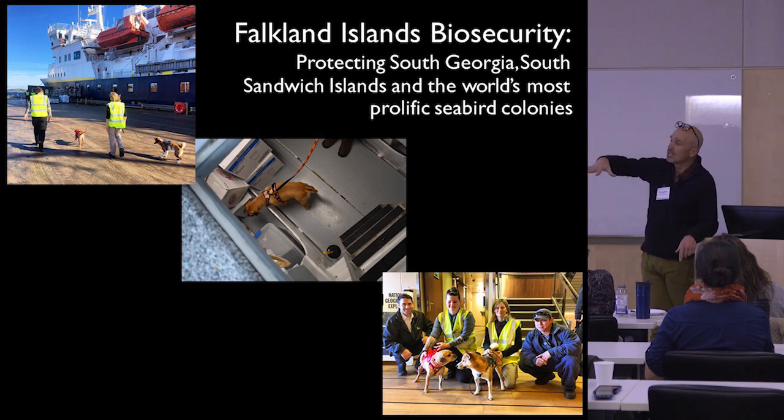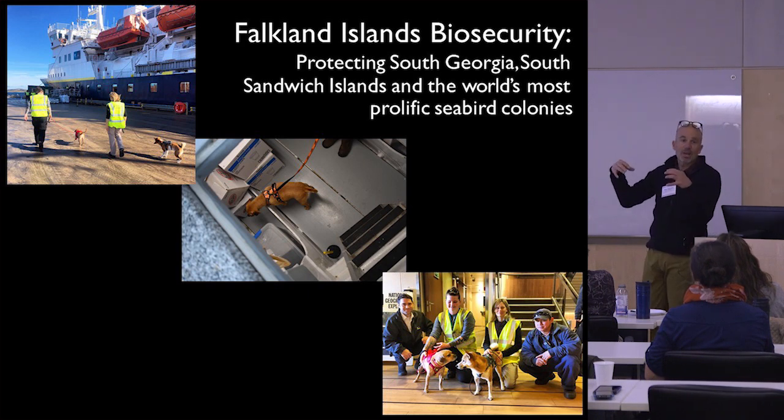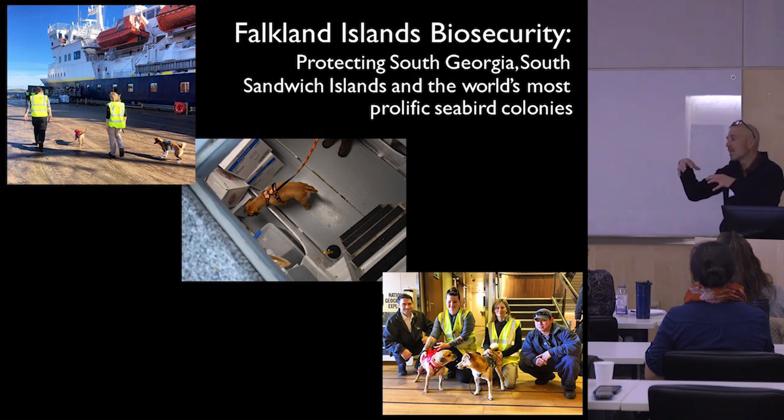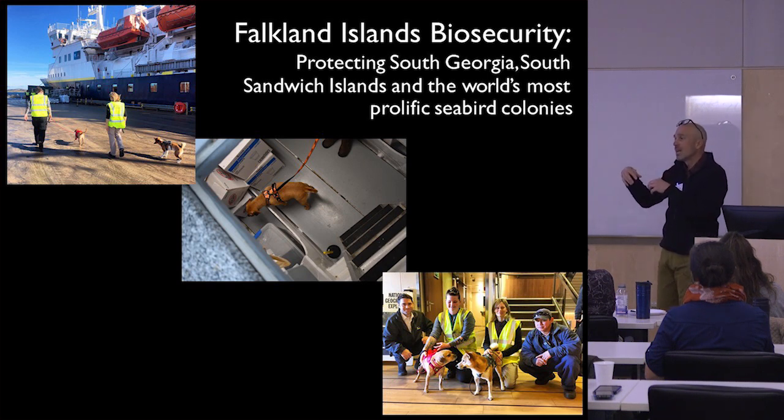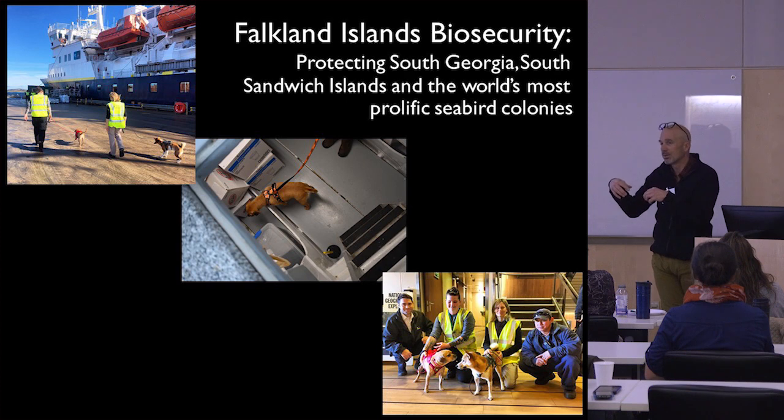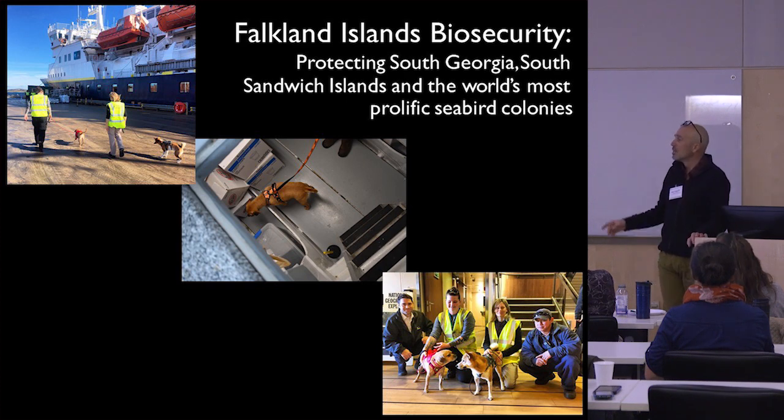Interestingly, with climate change, some of the glaciers on South Georgia and South Sandwich Islands have retreated enough that, in the scree and talus slopes they've left behind, they've created refugia for rats. And they said, we will never have this opportunity again. If rats get back on those islands, we won't be able to eradicate them. So they said, we have to be 100% sure.